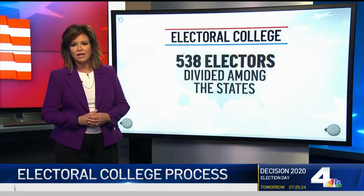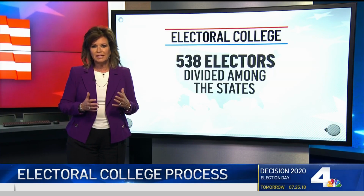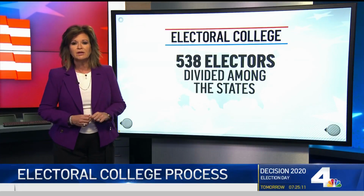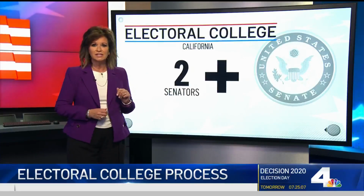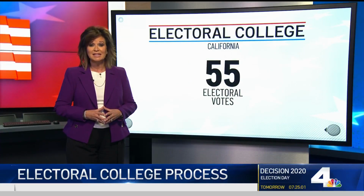Well, the Electoral College is made up of 538 electors divided among all the states, you see. The number of electors a state has is the same number of elected officials it sends to Congress. So here in California, we have 2 U.S. senators and 53 seats in the U.S. House of Representatives. That equals 55 electoral votes, the most of any state.